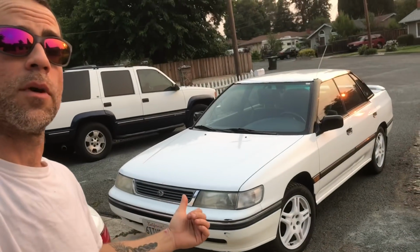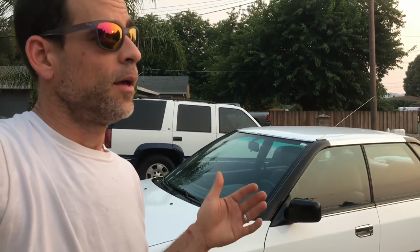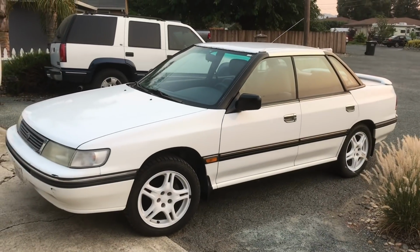The 93 Legacy is the next one. This car is awesome. It's also a 5-speed, but it's a front-wheel drive 5-speed. And the thing about a front-wheel drive 5-speed is, A, it allows you to run in front-wheel drive classes, which there aren't a lot of Subarus in, and it actually makes the car a little bit lighter. So this 5-speed Legacy is quite a bit lighter than the automatic, and it's about 100 or 200 pounds lighter than the equivalent all-wheel drive 5-speed, which is pretty cool. I think this thing weighs in at about 2,700 pounds, maybe 2,790. So that's a quick little intro to the Legacy.